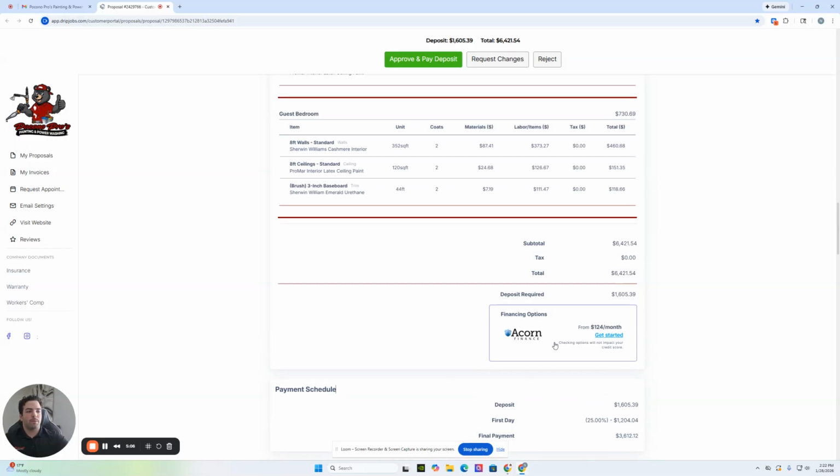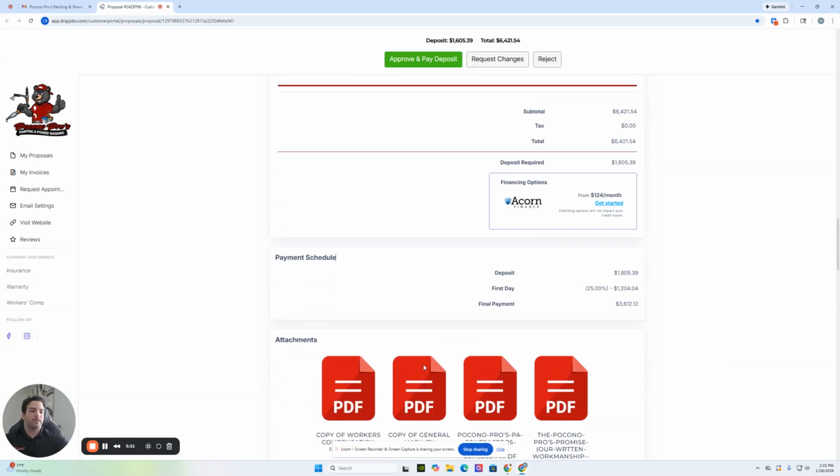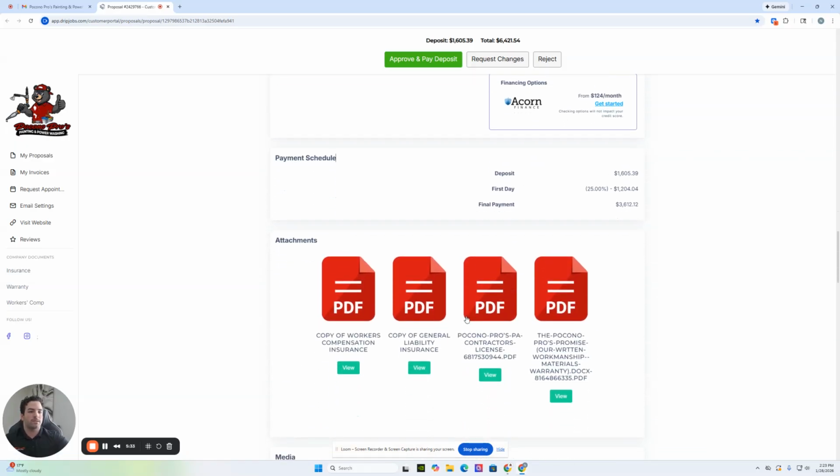Also, another thing, we partner with Acorn Finance. So if you're getting a $15,000 paint project and you don't want to pay that out of pocket, no hard credit checks. You could check this out. It's completely free. You can see what you could pay for, and it might help you out in the long run. They have great interest rates, APRs, but again, it kind of depends on your criteria. I'm no financial advisor, but from what I've heard from customers in the past, they're a great group of guys to work with over there at Acorn.